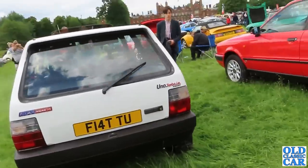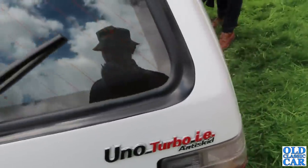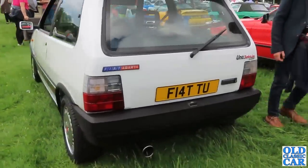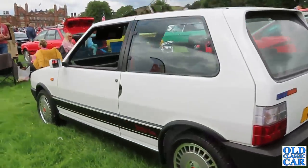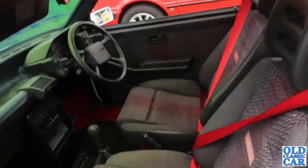This is Fiat Uno Turbo i.e. Corner. Uno Turbo i.e. Anti-skid. Nice registration. Wow. How clean that is in there.